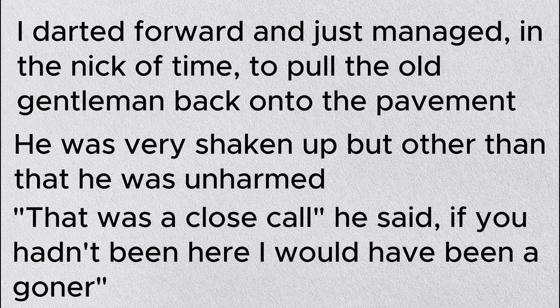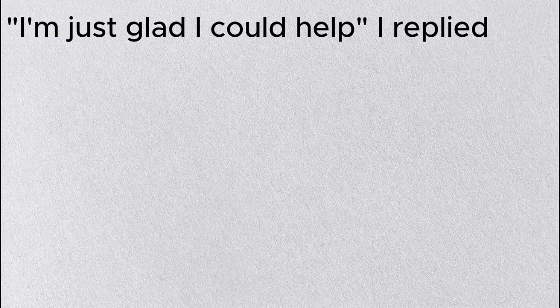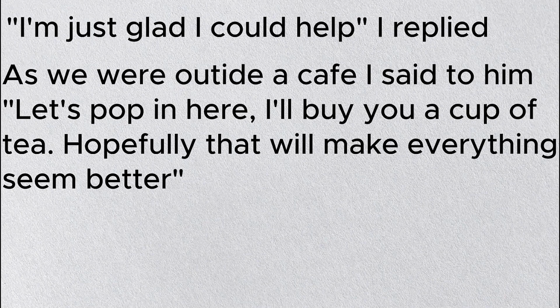"That was a close call," he said. "If you hadn't been here, I would have been a goner." "I'm just glad I could help," I replied. As we were outside a cafe, I said to him, "Let's pop in here. I'll buy you a cup of tea. Hopefully that will make everything seem better."